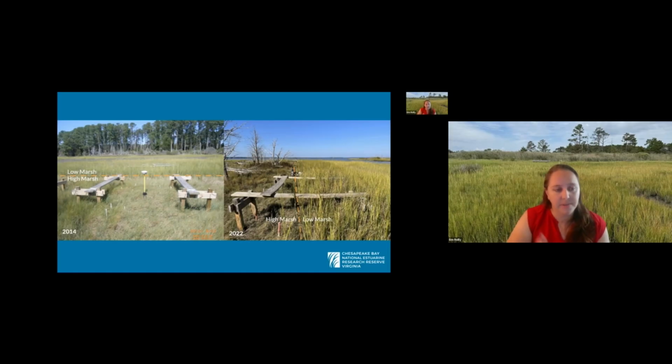And you can see in this first photo on the left from 2014 that the Spartina alterniflora, which is low marsh, is actually outside of this plot. But by 2022, you can see that that low marsh section has actually moved into the plot. So we're seeing this in the vegetation as well as in the water levels.